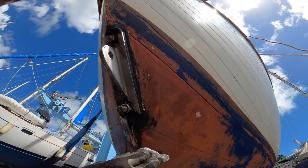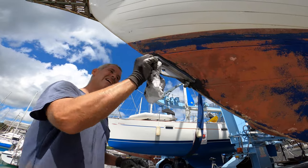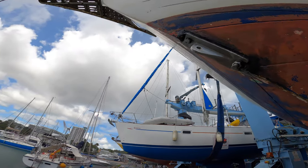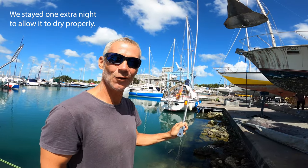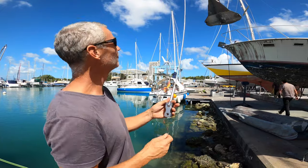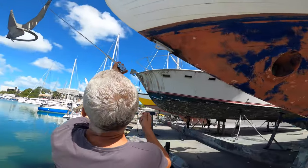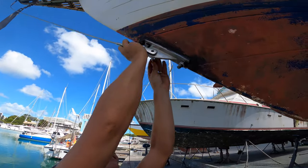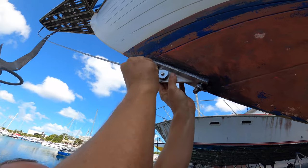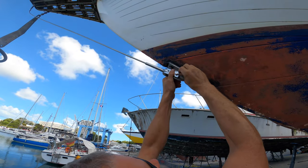Good, yeah. Might just need to chop this off a bit more, but it's pretty good. So, got our new wire all made up, and it's the moment of truth. Satisfying. Get that through there. Then we just need to tighten it up.